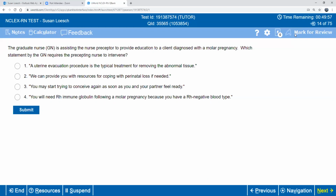Not everybody that has a molar pregnancy has an RH negative baby, nor are they RH negative. You might blood type them because they're going to bleed, so you might want to know if you have to give them blood, but they could or could not be RH sensitive. Just because they have a molar pregnancy doesn't mean they also have an RH issue, is what I'm trying to say. Right. So get rid of that one.